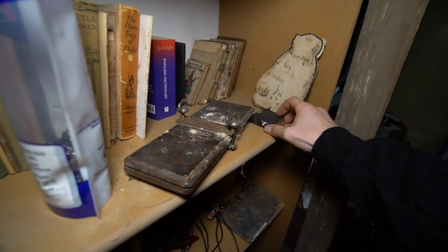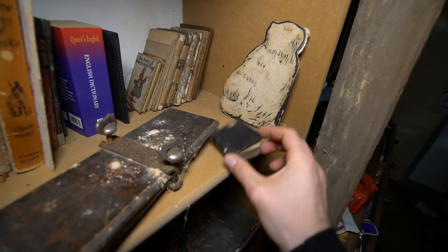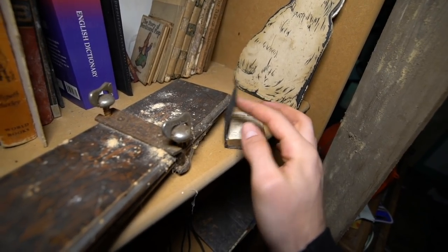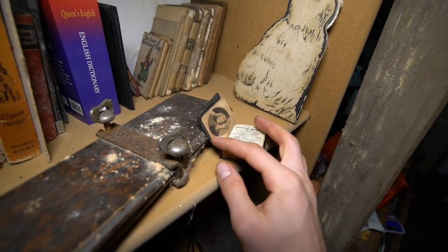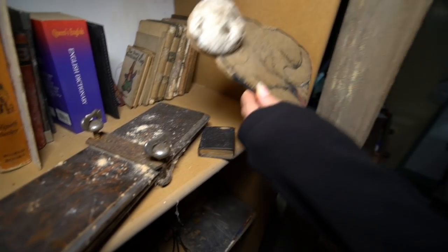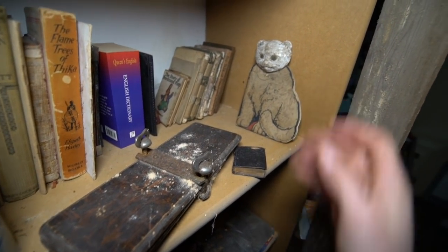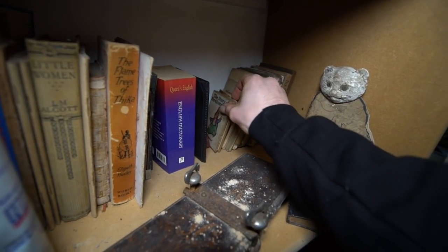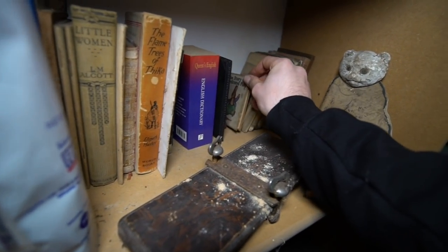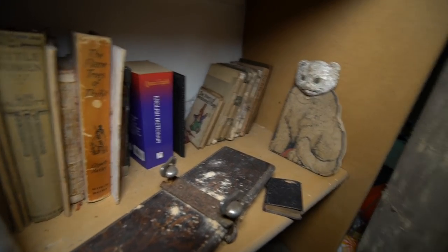Look at that, it's the tiniest book ever. It's a little Bible. Oh my god. Wow. A common prayer book. That's tiny. How are you supposed to read that? Oh. Put it back the right way. Look how old these are. I don't even want to touch them really, just in case they break.